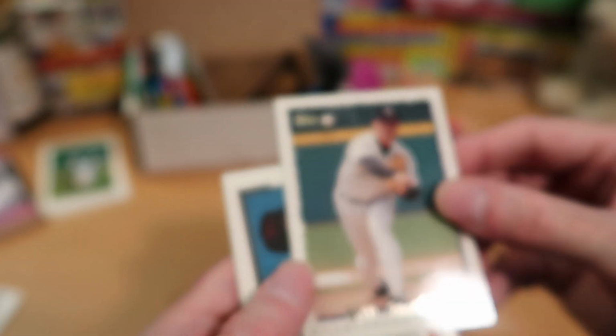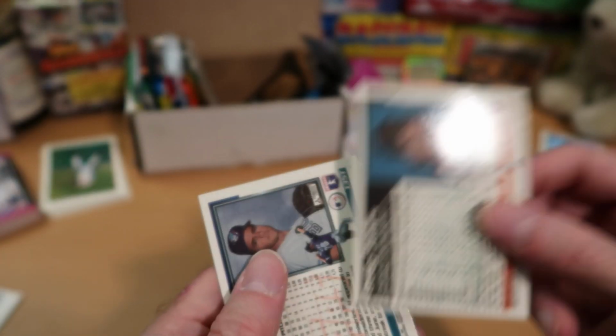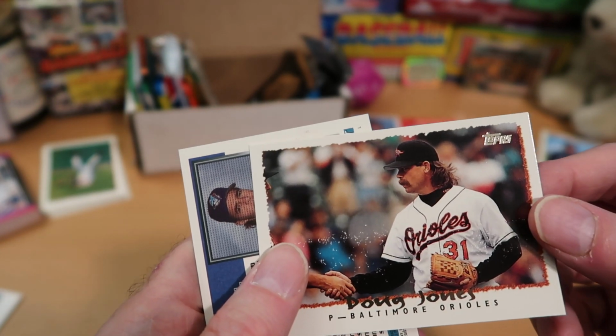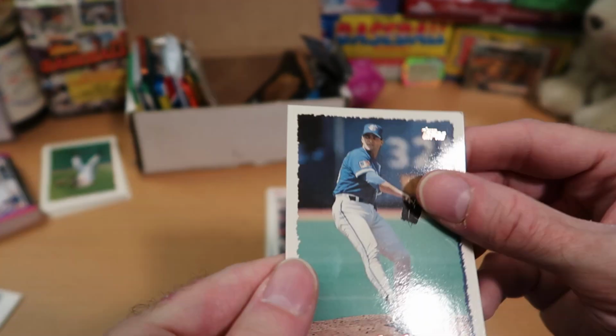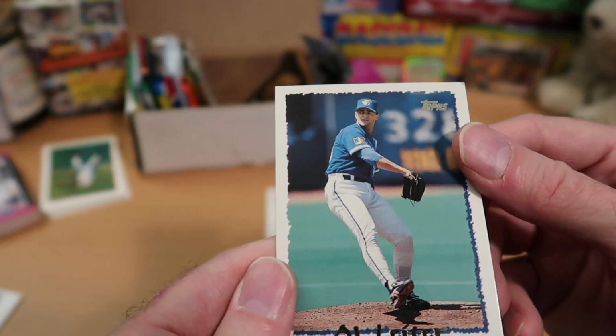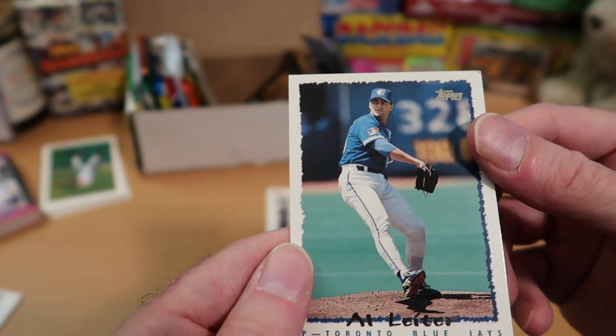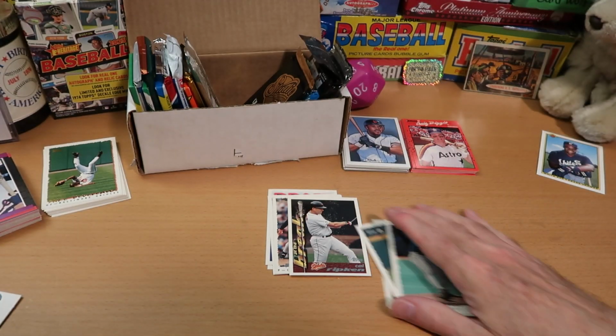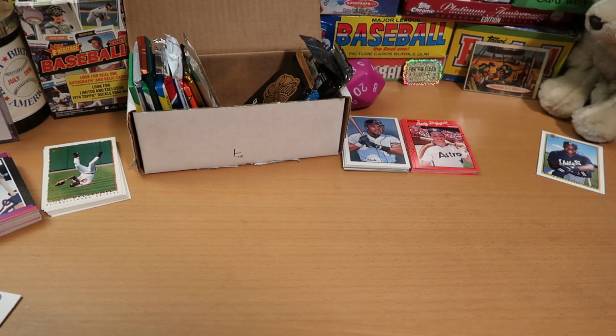Billy Swift here. A lot of ink loss on these. Colorado Rockies card there. Another sideways card, Doug Jones for the Orioles. Doug Jones desperately needs a haircut. And Al Leiter finishes things off there for the Blue Jays. The only card that does not have ink loss because it was facing the other way. So that is probably the only card there that was really salvageable. Disappointed about that Ripken. It's a nice card.